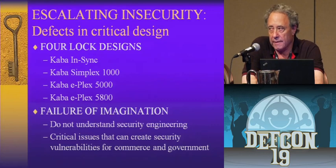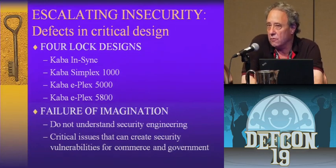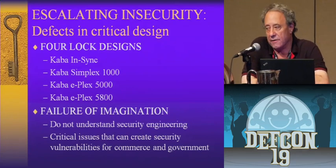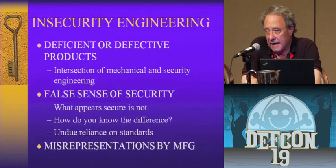And the real problem is, and we've talked about this on a number of DEFCON presentations in the past, the engineers go to engineering school to learn how to make things work properly, but they don't know how to break them so that they can really make them secure. So deficient or defective products. It's an intersection of mechanical and security engineering. Both of them have to be there.